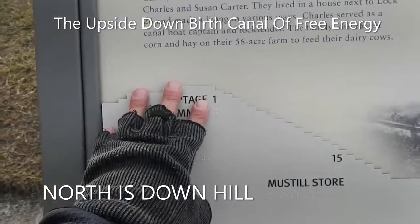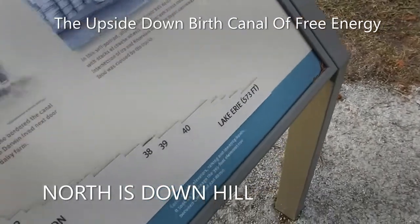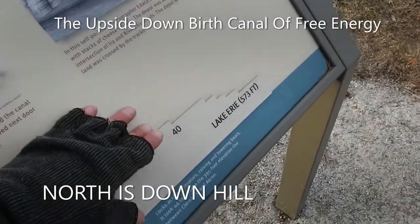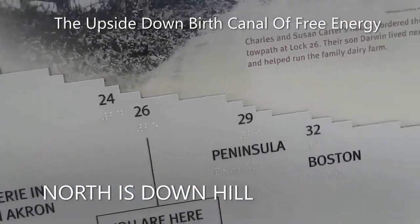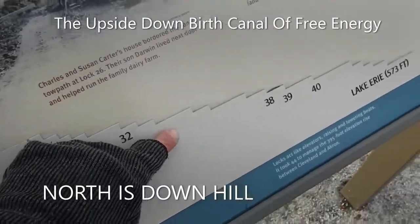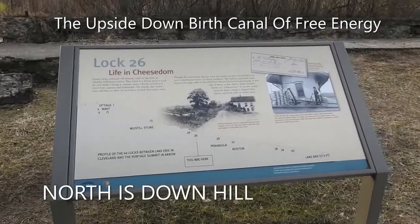I'm here. North is down. So going north to Cleveland is not going up to Cleveland, it's going down to Cleveland. I'm right here. That's where I'm at, this lock 26. Down to Cleveland. North is down. That's why they had to build the canals.